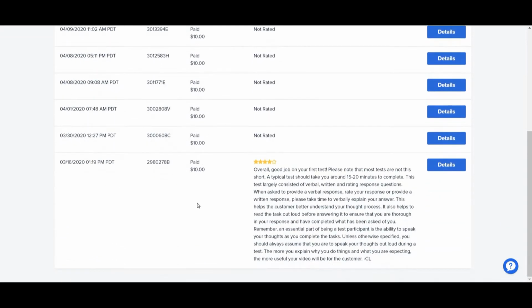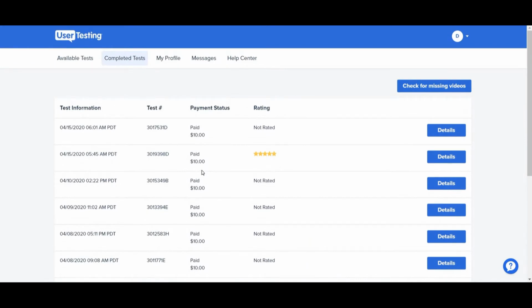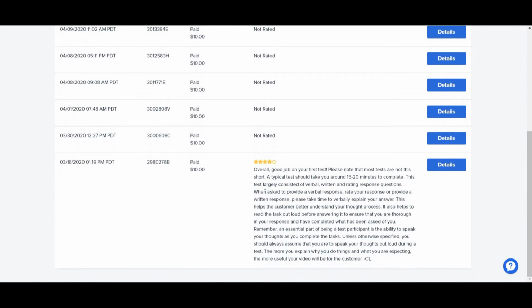Most of them will be $10 for each test that you take, and it usually takes about 10 to 15 minutes. It depends. It will tell you when you are able to do the test how long it takes to do that particular test. Most of mine that I have on here haven't been rated. This is the very first one I did back in March. When I did this, it was just to see what it was actually about. It wasn't something that I was going to use as a constant resource, but it is something that you can do. If you're only looking for a couple of $100 a month, this may be something you can add on.